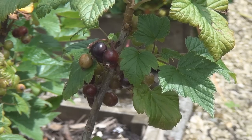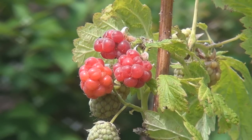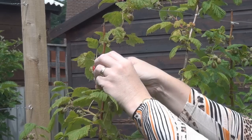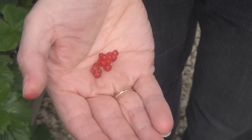The blackcurrants are starting to ripen at last, and it'll only be a couple of weeks now before I can start to pick them. I've got a few what I call early ugly raspberries, raspberries that aren't properly formed, but that's not going to stop me picking one to see what it tastes like. It's kind of broken apart in my hand. But in the interest of science, I have to eat it.